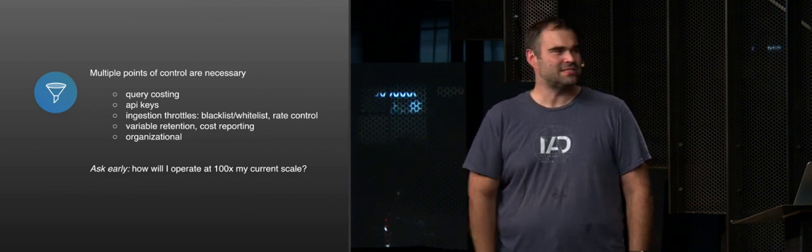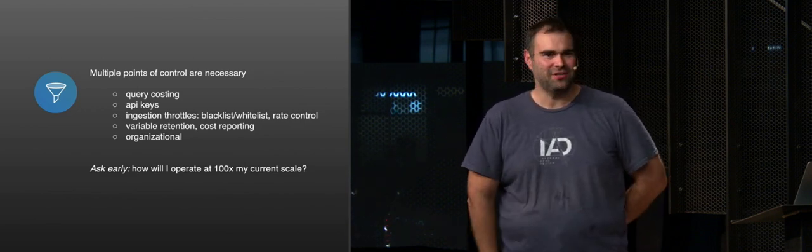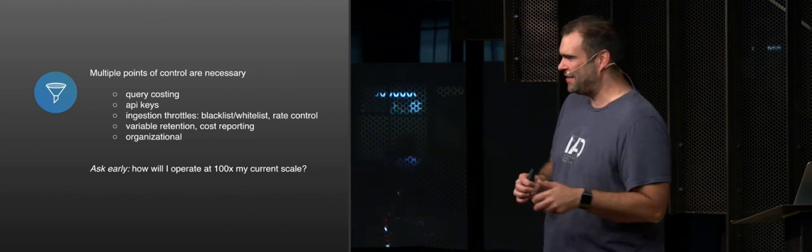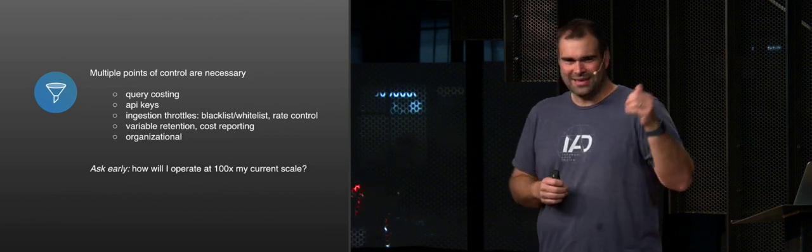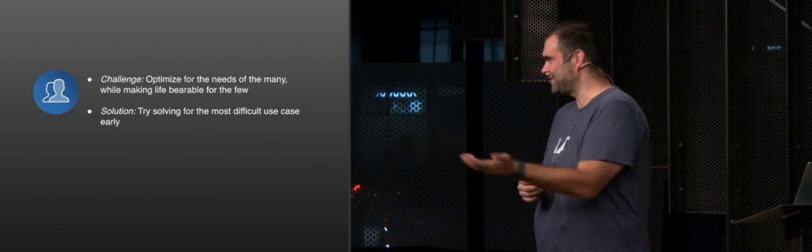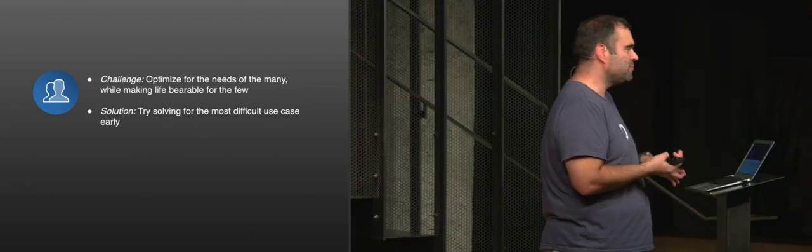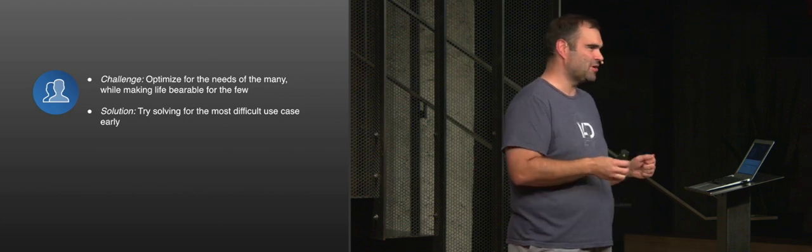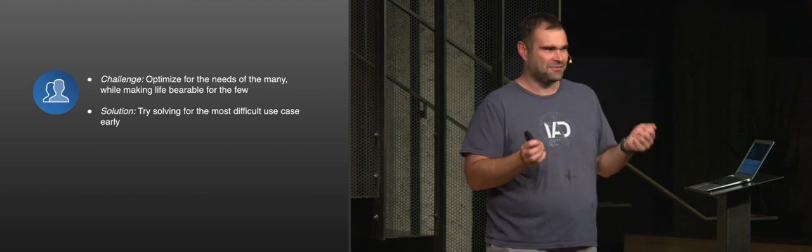So basically, just ask early, what can you do at 100 times your current scale? How are you going to get there? Have you actually thought about that? Because it's way easier to fix some of these things 5 years ago than it is to fix them now. The challenge here: optimizing the needs of the many while making life bearable for the few.